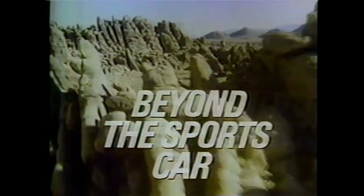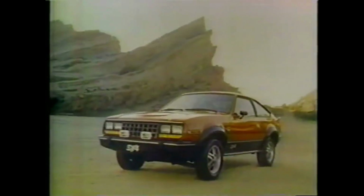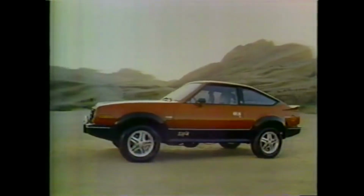Come experience what lies beyond the sports car. American Motors introduces Eagle SX4, the new four-wheel drive sport machine.